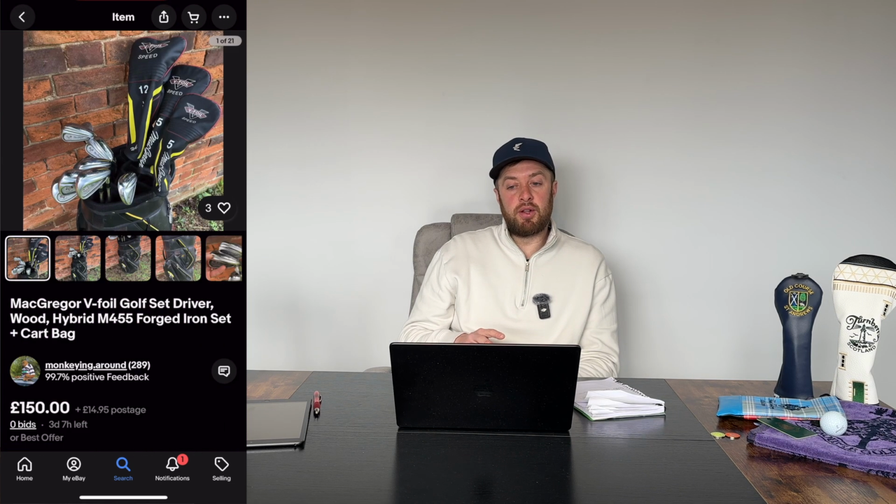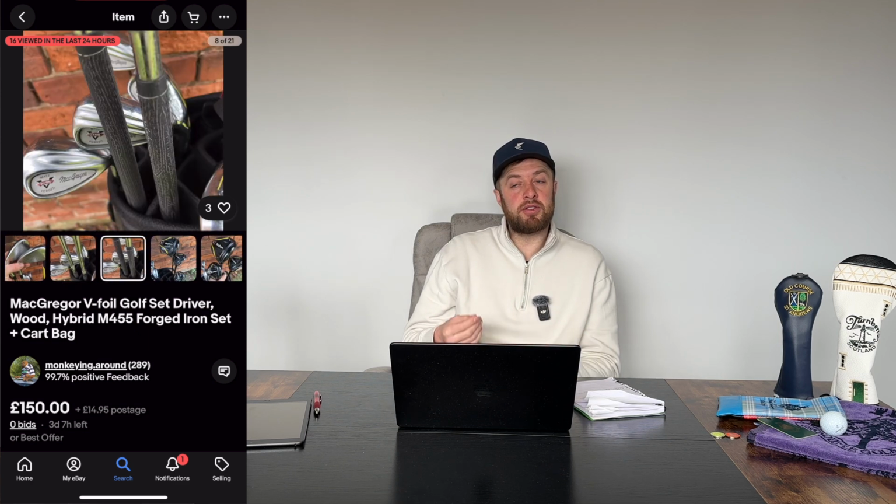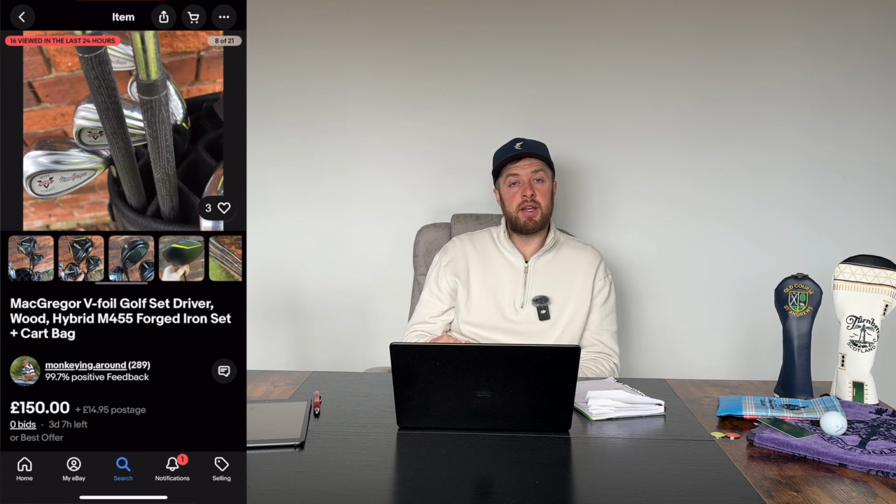What I would say is, if you're looking for the oldie but goodie sets, check a few things. Shaft pitting, make sure they've not been left damp and there's pitting. Make sure all the badges are in the back, because some of these badges are not just cosmetic, they're actually swing weights as well. And just general condition of grips and heads, to make sure they've not been trashed. Especially if you're buying graphite as well, just make sure there's no shaft pitting and stuff.